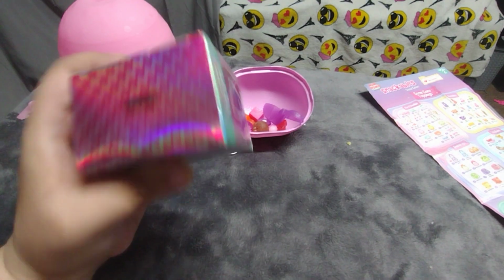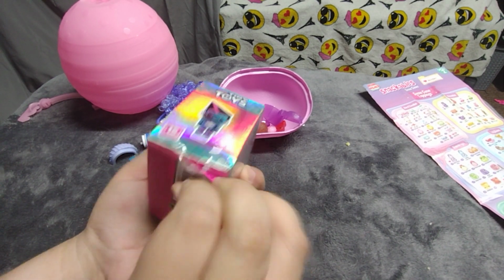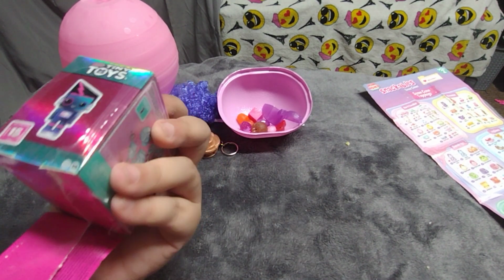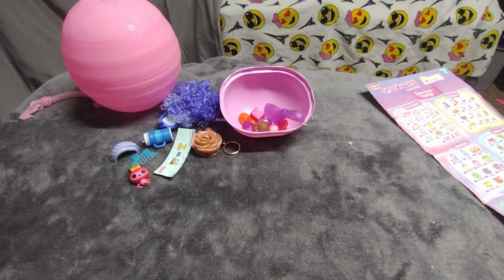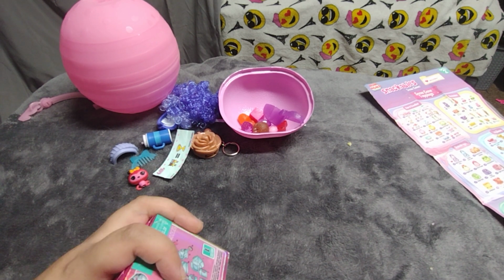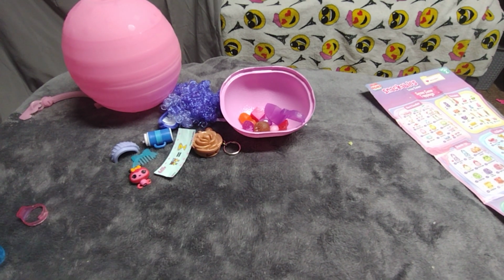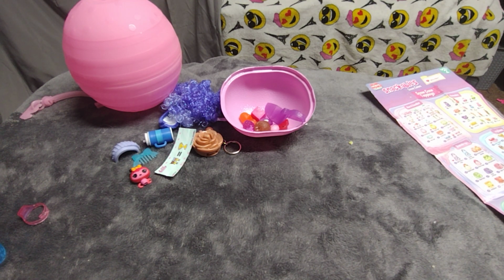Let's see. Last but not least, it has been already a long video, and I apologize. But you know that whenever this happens, I think I just broke the box by mistake. Where are the scissors? Oh, they're next to me. Let me do this tear strip real quick. I don't like showing scissors on camera. For those of you that don't know.